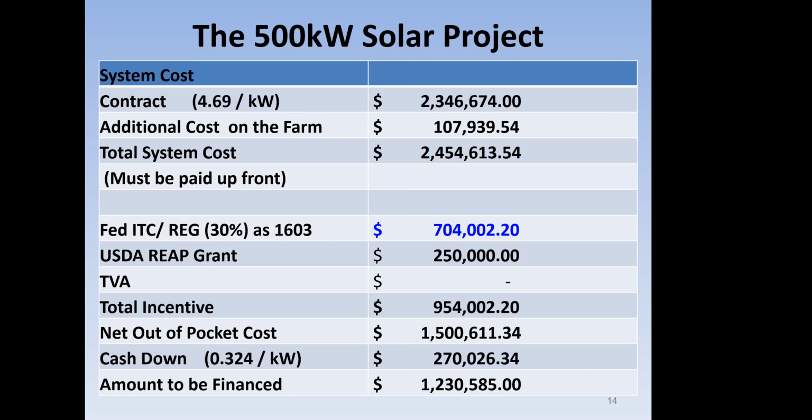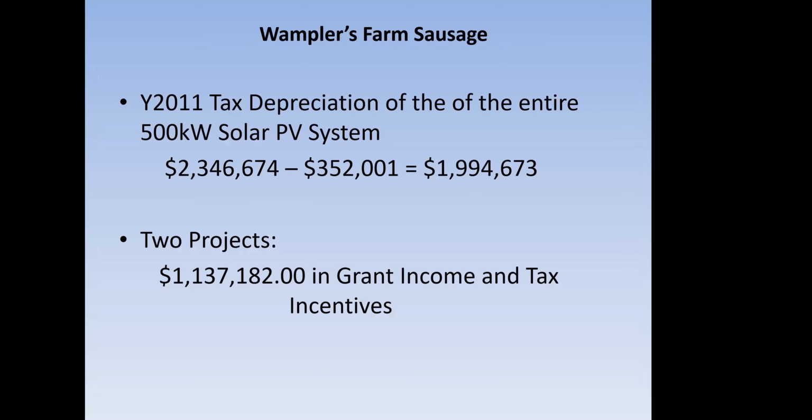So you do have to look at it in 12-month bites, but in bites like that, it's funding itself and it's in the black. Some other great things that happened for us at that time was the rules for depreciation of energy projects in '11.